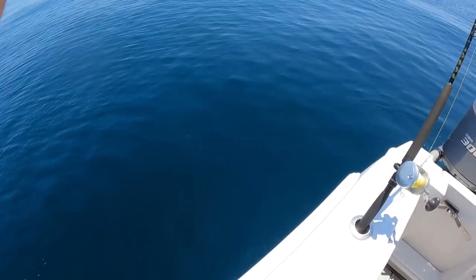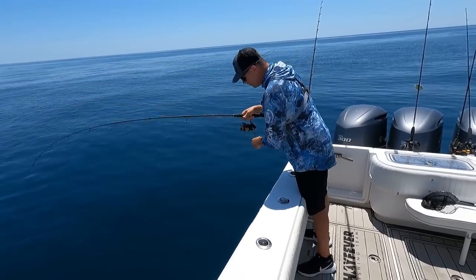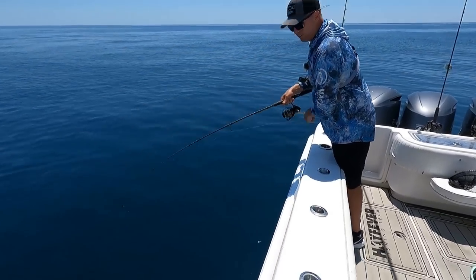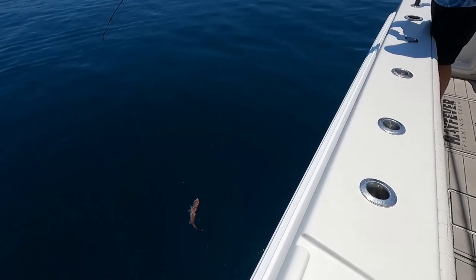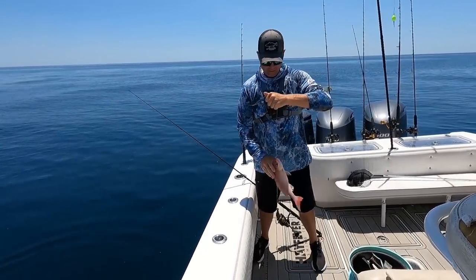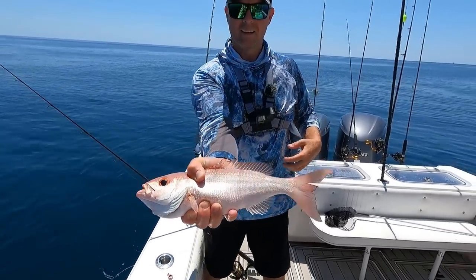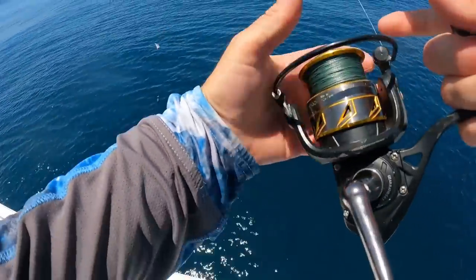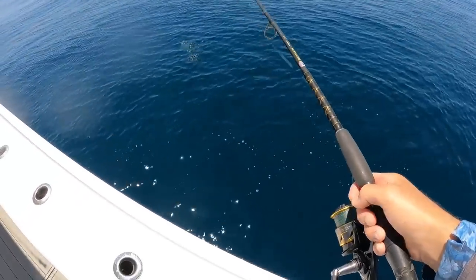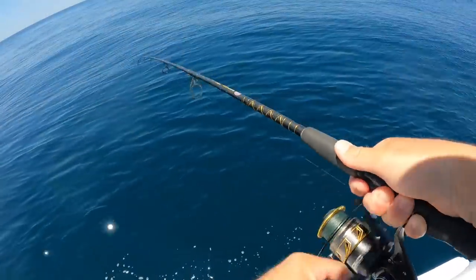So there's a bite. That's another good one. So let's see, let's hope it's another vermilion. We can sit right here and load up with these things and I will be happy as can be. Yep, another one. Another beauty. This one's a little bigger than the last one I caught. There we go, got it. That's another good one. Yep, screen's lit up once again. So back down we go. Man, that's instant. Instant bite.